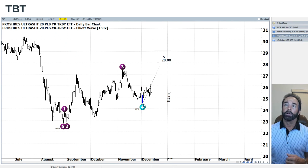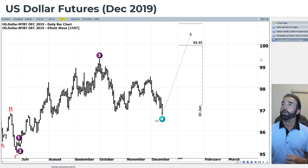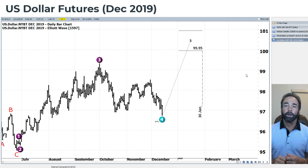We still have a pretty good solid level here with the wave 4 right at that Fibonacci level, but if we break that, then we could go much lower down to this previous level around the 22.5 level. The dollar showed a little bit of weakness at the beginning of the trading day on Friday and then recovered to close near the highs of the day.